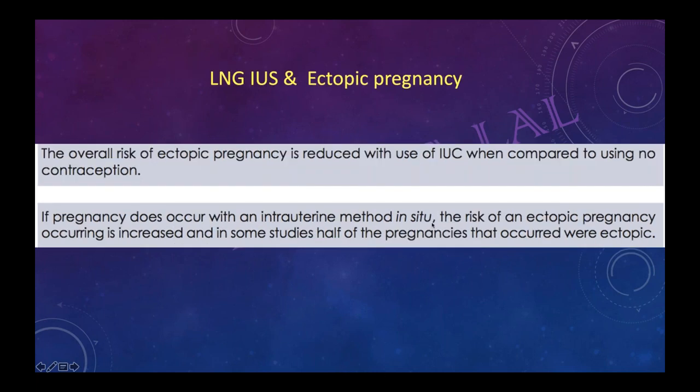Now, LNG IUS with ectopic pregnancy, though the chances of ectopic pregnancy with LNG IUS are very less, but if pregnancy occurs with LNG IUS in situ, more than half of the pregnancies will be ectopic pregnancies. Okay, so this is important to know.